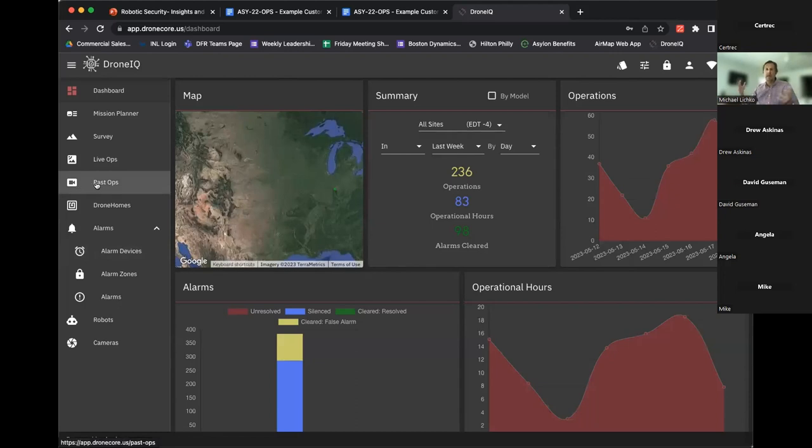Once I go through a few things here, I think Drew, we'd be able to open up to Q&A. When you log into DroneIQ, this is a browser-based user interface. We host everything through Google Cloud, but ultimately we're working with the DoD for air gap solutions for this type of more high security, offline deployment.